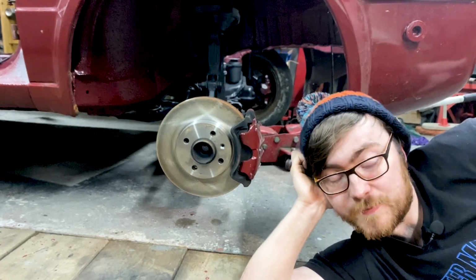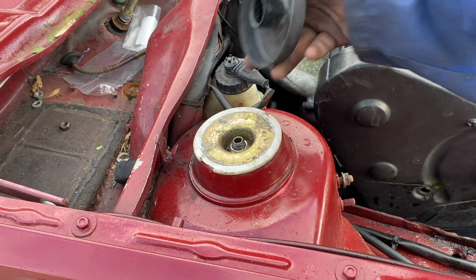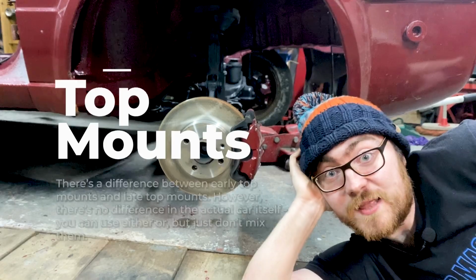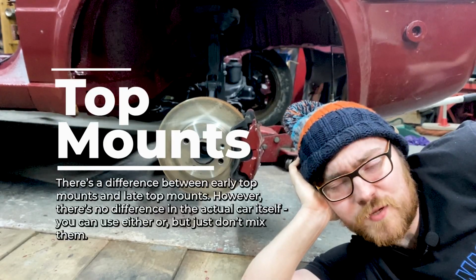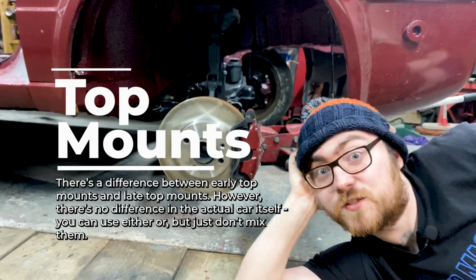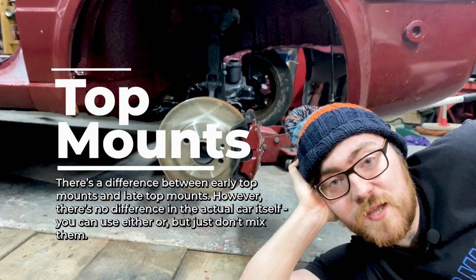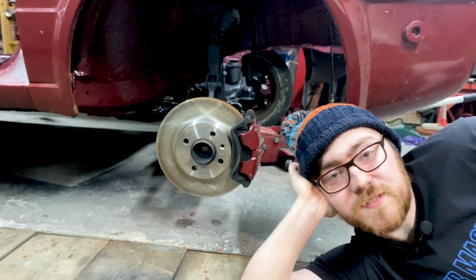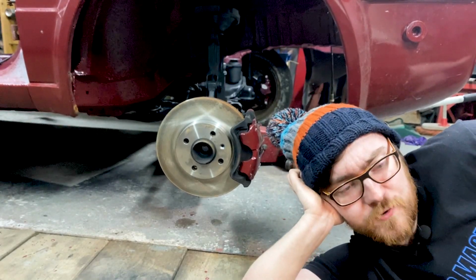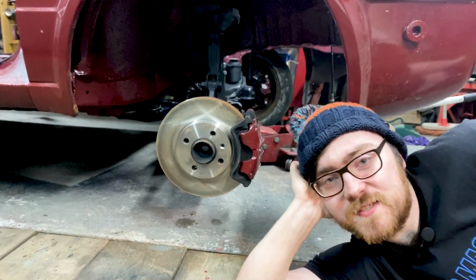However, there are two different types of top mount, which is the bit at the top there, which is what actually secures it to the car. There are two different types of top mount depending on whether you have an early or a late Mark II. You can actually put either on, it's up to you. I've converted this one to later style ones, but it's just a heads up that there are different types. You can reuse the ones from a Mark III. I think it gives you a bit more comfort. But yes, that's your brakes in a nutshell. There are obviously a lot more conversions and things you can do if you want to make them bigger and better. You can look into that somewhere else if you want to, and keep things nice and simple.